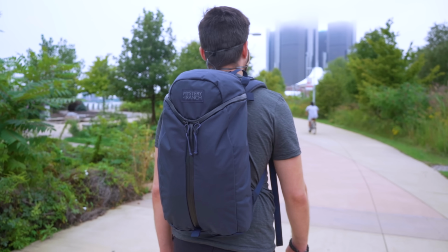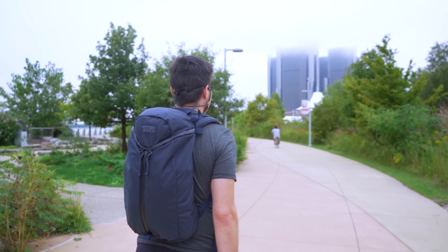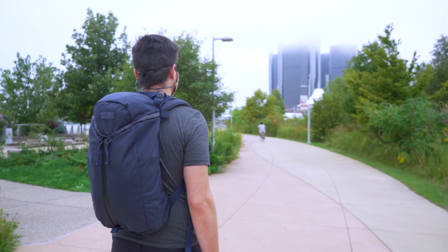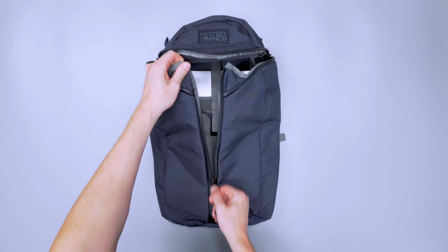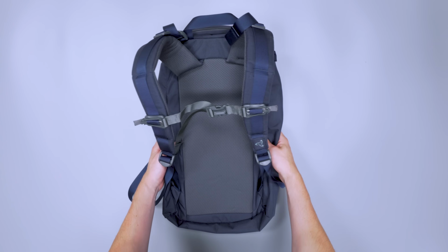If you want RX instead of a robots, we suggest checking out the Mystery Ranch Urban Assault 21 because of its convenient access. The unique tri-zip entry makes it easy to fit everything you've packed at once. Plus, it has a densely padded and breathable harness system, so you won't mind carrying this around all day.